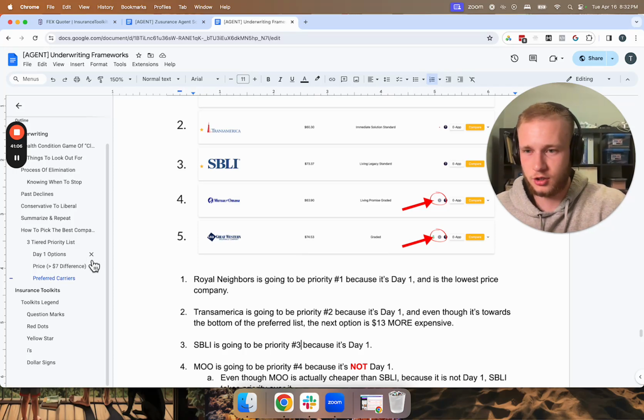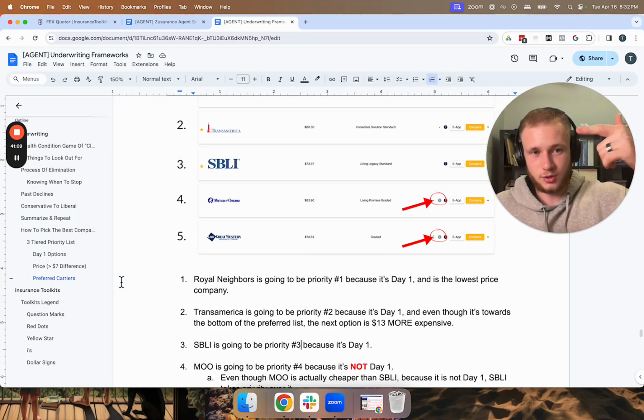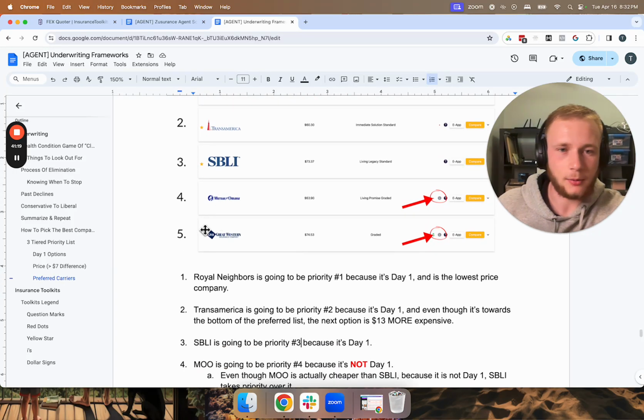You have to use the 3-tiered priority list. Day one is always the priority. And then price, if it's more than $7. If it's within $7, we're going to default to preferred carriers, right? So that's how I'm figuring this out.